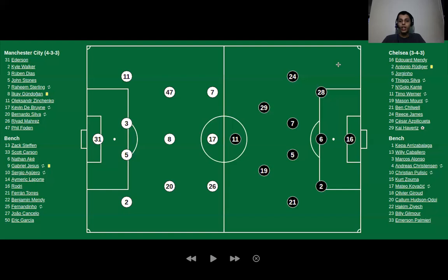For Chelsea, it was their usual 3-4-2-1, which they've used to quite a good effect under Tuchel. So Mendy in goal, Azpilicueta, Thiago Silva, Antonio Rudiger forming the back three. Reece James and Ben Chilwell on either side. N'Golo Kante and Jorginho forming a double pivot in midfield, and the front three was Kai Havertz, Mason Mount, and Timo Werner. So a pretty standard lineup from Chelsea, nothing new from them. But obviously for us, big surprises all around.